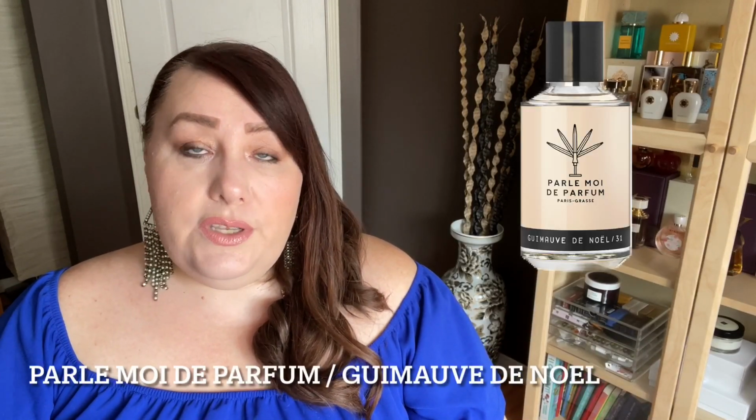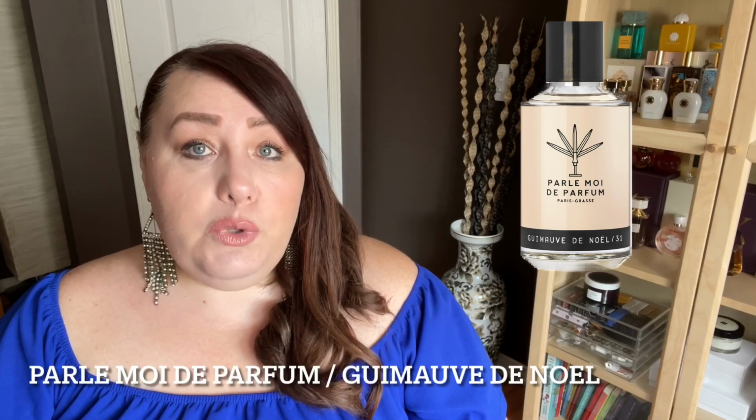So let's start with Guimauve de Noel, which I don't have anymore. This fragrance is all about sweet orange blossom, kind of reminiscent of Kilian Love. It's a beautiful, beautiful scent. For me, the biggest issue was performance. It did not last on me at all. And I mean at all, 15 minutes, 20 minutes, it was gone. I even tried layering it with a similar type of smelling oil. It didn't help either. It just didn't last on me at all. And that was the main reason that I let it go.